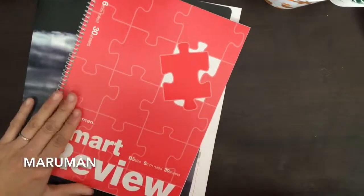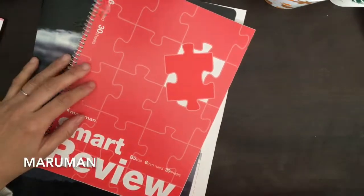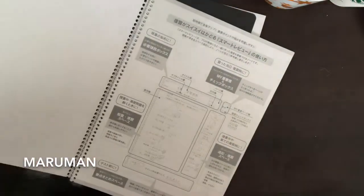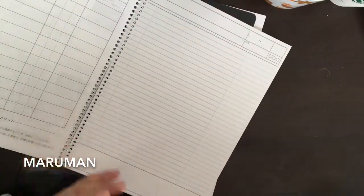So, I'm not sure if I'm going to use this, even though it is a very beautiful and pretty delicious one. Next thing that they put in is a notebook, and this is a notebook that I've been curious about for quite a while. It's one of those notebooks which are for students, and that's the main reason why I've never purchased one.